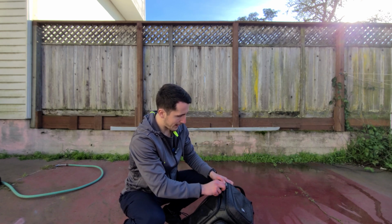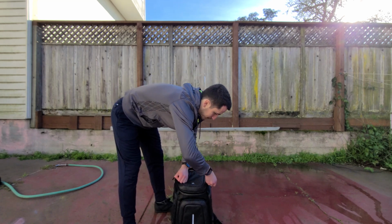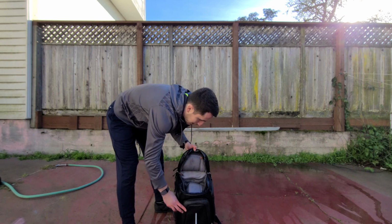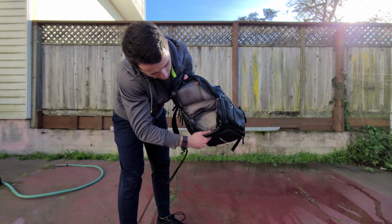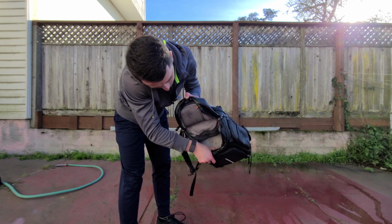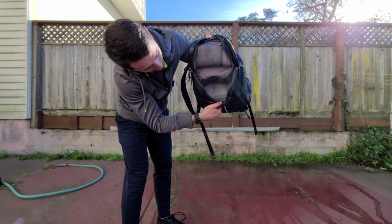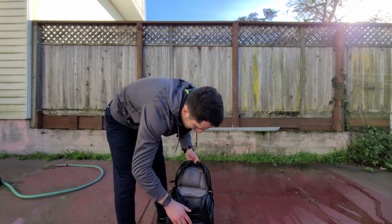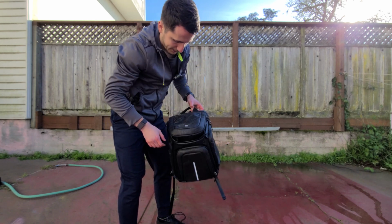Let's take a look at the top compartment now. Oops. Okay, so it is a little bit wet in there. Yeah, a little bit of water got in there. I don't know if you can see that well or not. So it's not perfect, that's for sure. Have a little bit of room for improvement there, but still not terrible.